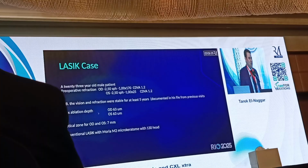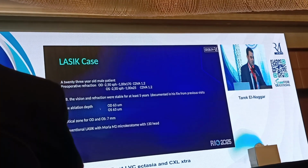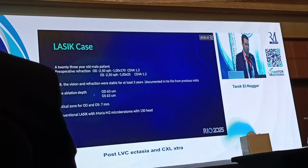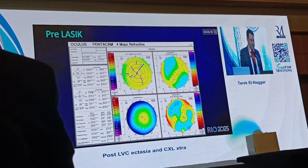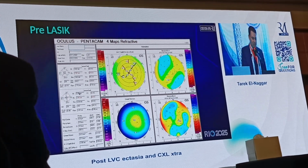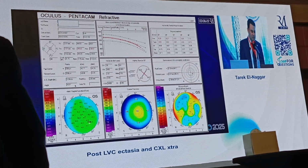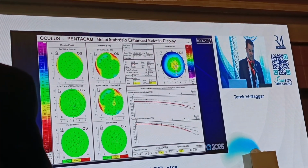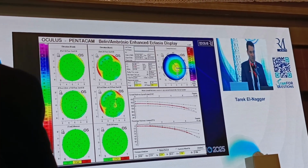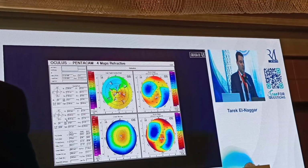This is an example of a case that is not uncommon, with very mild myopia and astigmatism. You can see that the preoperative tomography shows nothing, very, very minimal abnormality. The topometric disease is normal, and the BAD-D has just some yellows, but the final D is good. And after the operation, after 2 years, the patient developed ectasia.